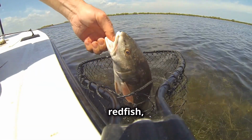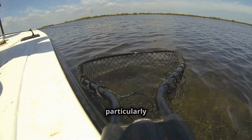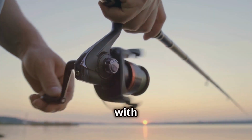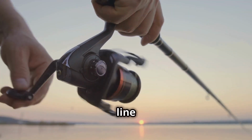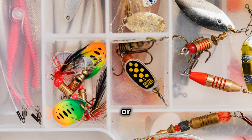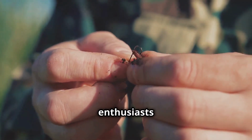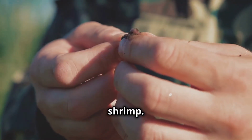For redfish, focus your efforts around oyster bars and creek mouths, particularly during moving tides. A 7-foot medium-action spinning rod paired with a 3,000 size reel and 15-pound braided line is perfect for this type of fishing. Gold spoons or soft plastic jerkbaits in natural colors are excellent lure choices. Live bait enthusiasts will find success with finger mullet or shrimp.